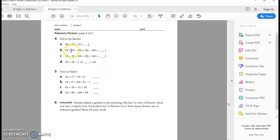Then for this one, we have 48 times 29 equals 48 times 30 minus 48 times what? For C, 48 times 29 equals 48 times 20 plus 48 times what? Notice what numbers stay the same and what number needs to change and what our numbers have to be. These are the numbers that they have to be. These are the numbers that we've changed. Then our last one, 50 times 29 is half of what times 29? So that's like saying we cut a number in half to get 50. What did this number have to be for us to cut that in half to get 50?